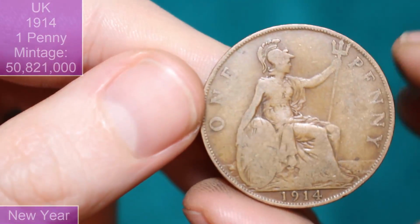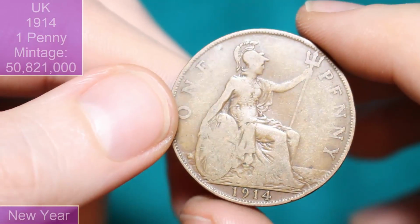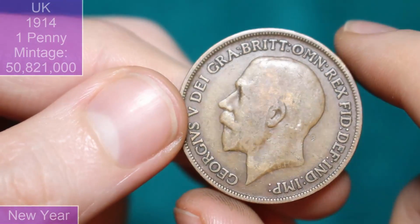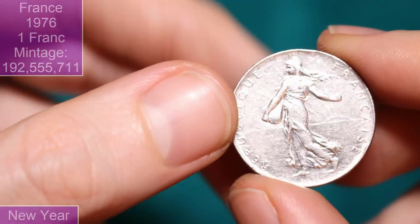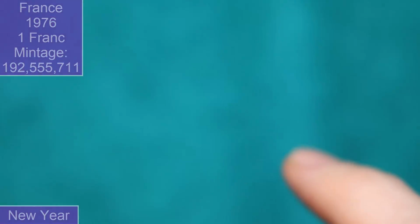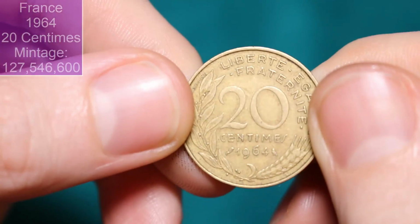Here's another UK, 1914, 1 penny. Very cool. 1914, just look at the detail that's still in the wording as well. Just amazing, isn't it? Obviously it's quite worn this side, however. We've got a French, 1 franc, 1976. Pretty neat. It's nice not finding as many French ones in this bag, I must say. Here we go. I spoke too soon. 20 centimes, 1964. Next.